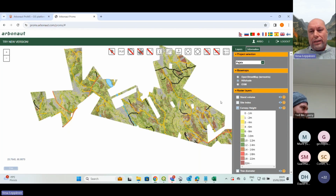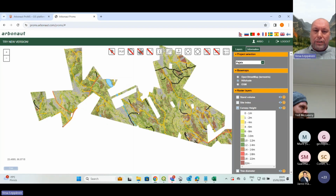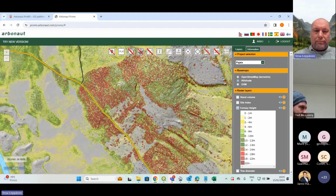So here we are now looking at hill-shaded terrain. As you see, it's a very flat area in this case. And this is the tree height model. So I was thinking to zoom into this area here that has some tall trees in it. So it's a bit more interesting in terms of looking at the canopy.